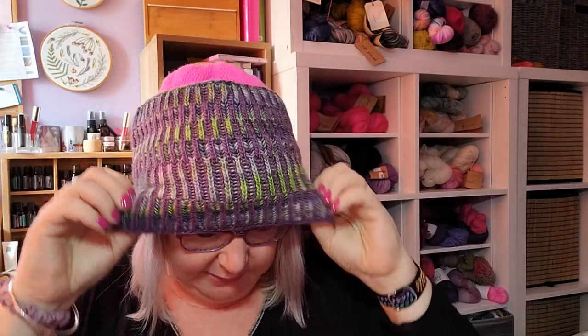And yeah, so as this feels a bit like a hug, I decided to call it Kos. So the pattern is available now. So let me take this off. The pattern is actually written for this version, which is the silk blend, Manos del Uruguay silk blend version. Which looks like that.